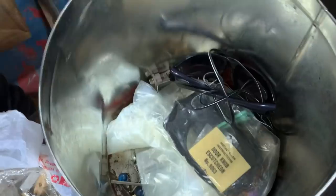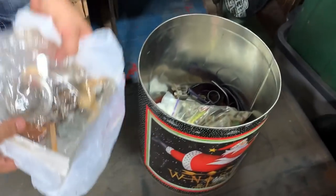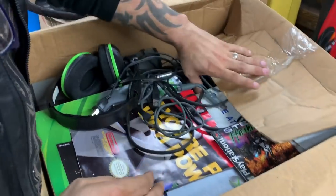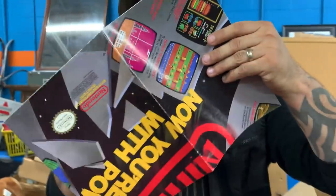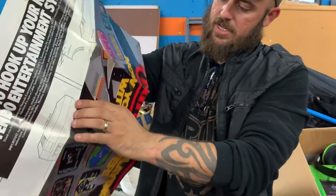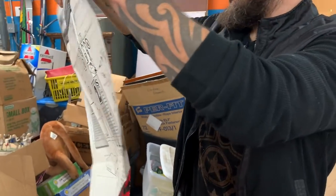Okay, that's a straight up crackhead bucket. For real. Oh, yeah. That's what I like to see. Oh, is this the poster that came with the power pad? Maybe not. This might be newer. Let's see, Nintendo.